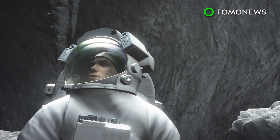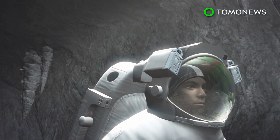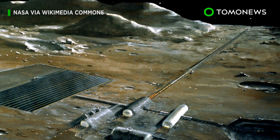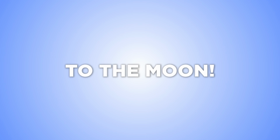This could potentially allow for the development of a lunar exploration base. And that moon base, Homo sapiens, could very well lead to a human colony. Lunarific.